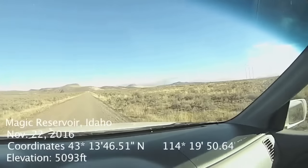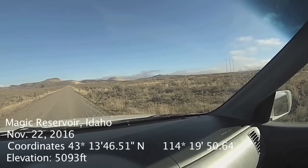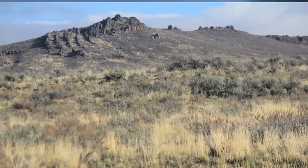All right, another day, another adventure. I found some more interesting looking structures. I don't know if you can even see them through this GoPro camera, but if not, here is a long lens photo from the DSLR camera.